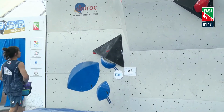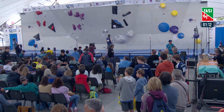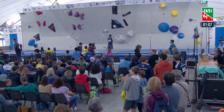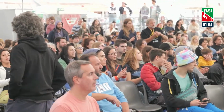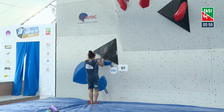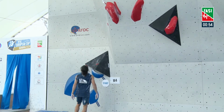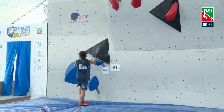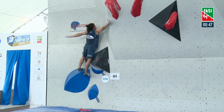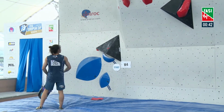Oh, good attempt, but not so close to holding it on that occasion. The Italian crowd really trying to get behind Pietro, will him up the wall with a minute and change left. Here he goes. Not managing to find the tension in that corner sufficient to stay established on the wall. Just missing that hold. Come on, Pietro.